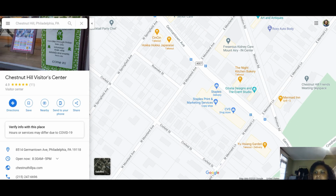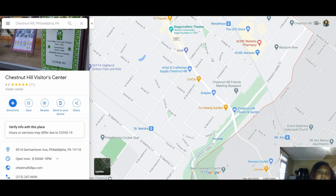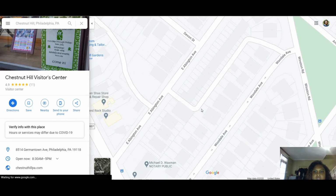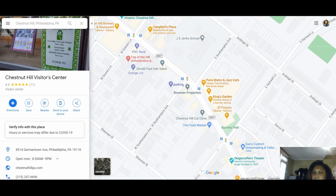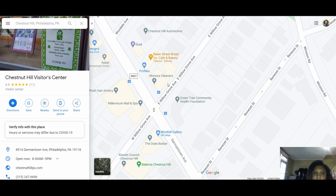The thing about it is that whenever I drive to Chestnut Hill, certain things stick out. There's a nailery on Willow Grove Avenue and Germantown Avenue that just sticks out because it's called Millennium and it's right there by the corner. Then you have the Duke Barber Shop across the street from it. There is the Baker Street Bread Company, which also sticks out.